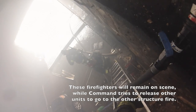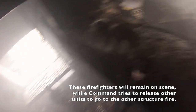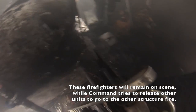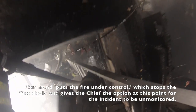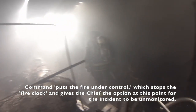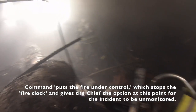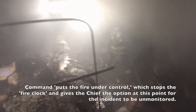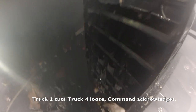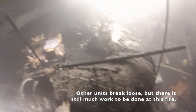Control 2, command, put this fire under control. I'll let you know on resource status release. 10-4, fire under control at 10-10. Can you remain on channel 2 and monitor? 10-4, and as soon as you're able to release any resources. Command, truck 2, I'm going to cut truck 4 loose. Command copy. 10-4, truck 4. Truck 4 copy. Truck 4, head to Pacific Bowl. 10-4, one route. 10-4.